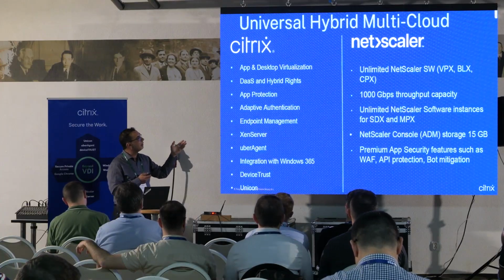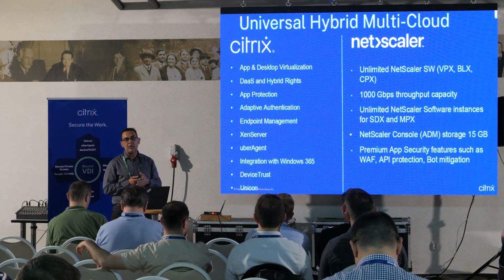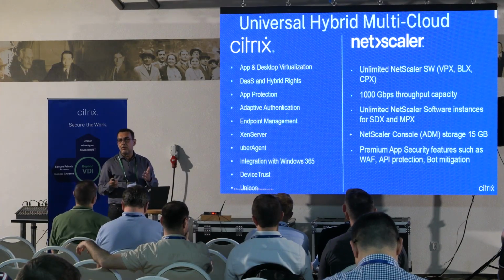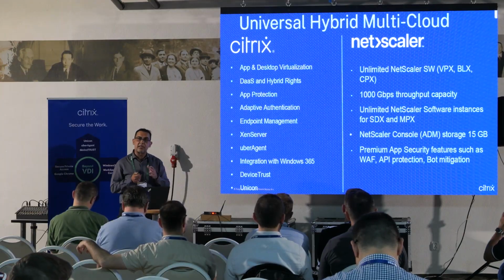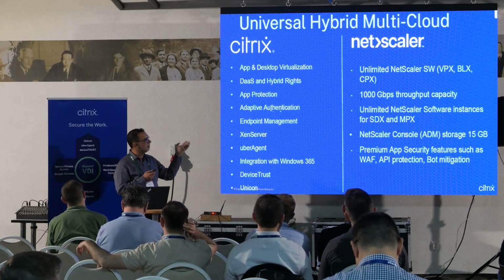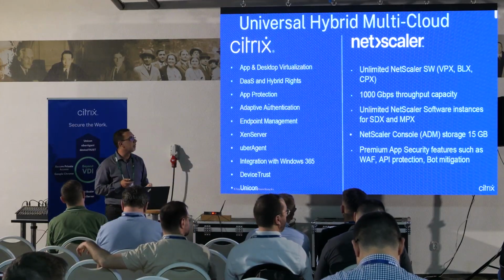Also, we have NetScaler, which with this kind of licensing comes with unlimited NetScaler instances. You can start with 999 instances, and if you need more, you just give us a call and we will increase the number. It gives 1 terabyte throughput capacity for your workloads. As I said, unlimited NetScaler software instances, NetScaler console, and premium app security features such as WAF, API protection, bot mitigation, and much more.